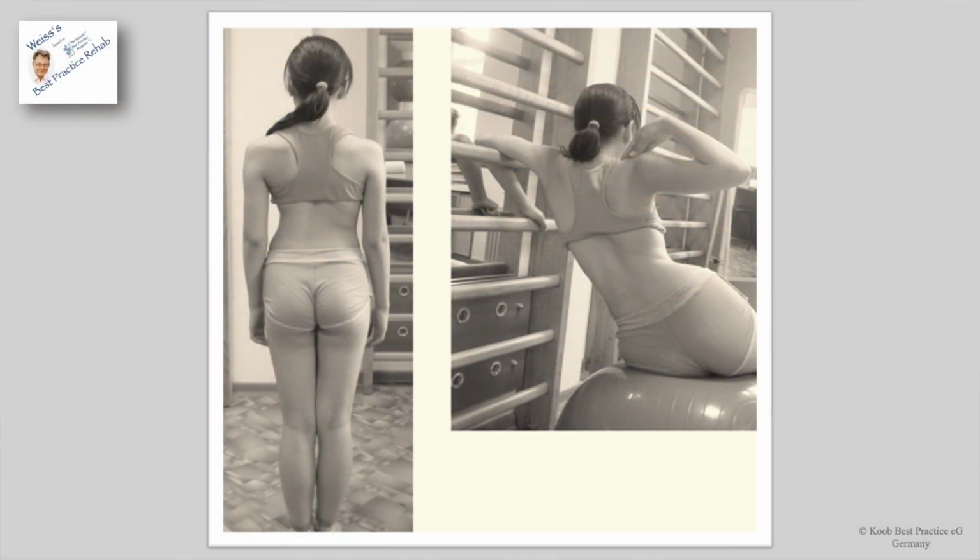Here on the left, you can see a female scoliosis patient with right thoracic scoliosis, a right-sided rib hump, the right-sided deviation in the thoracic region at rest. On the right you can see an exercise from the Schroth Best Practice Program. It is clear to see how the right-sided deviation is rebalanced and even the rib hump is reduced with the help of breathing during the exercise.